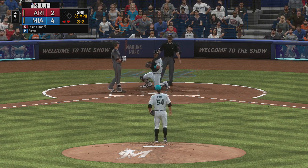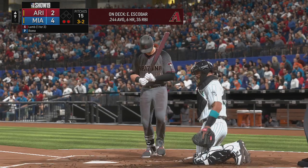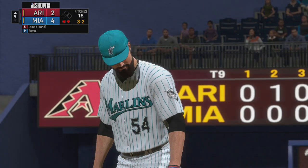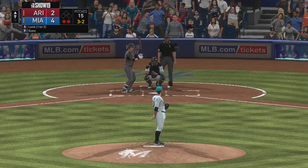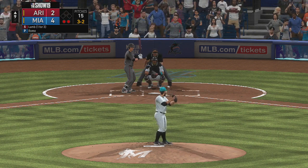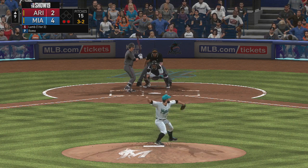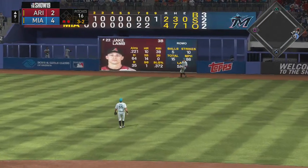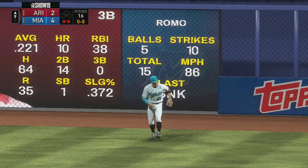And that misses there, so he runs the count full now. Well, this is a big pitch right here. 2 outs in the 9th. The last thing you want to do is walk a guy and bring the tying run to the plate. Bases are empty here with 2 men out. Arizona down to its last strike. Pulls this one into the air out into right field. O'Brien is after it. Makes the catch, and that's the ball game.